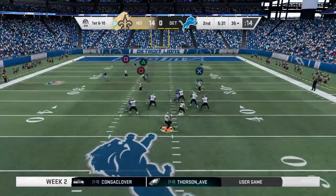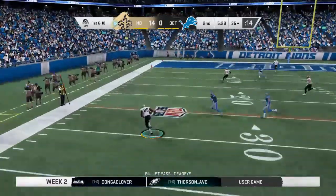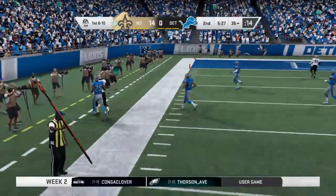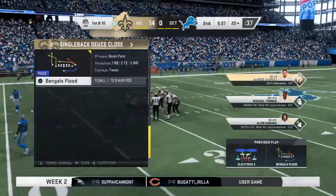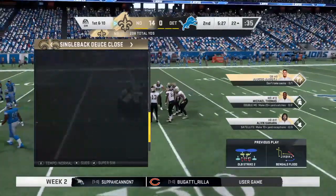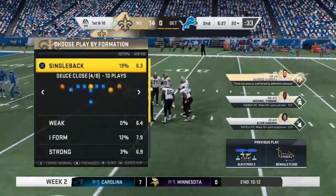On 1st and 10, here's Mariota. Getting this into the hands of Turner. He's going to go out of bounds, but he takes this one down just shy of the 20. It'll be a Saints first down on a pickup of 13.